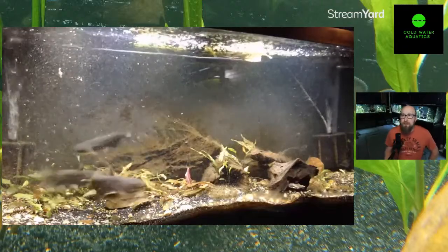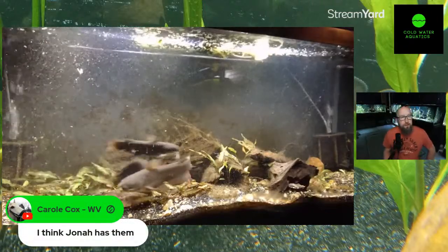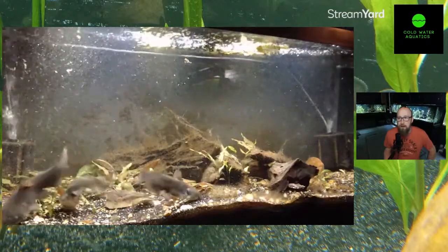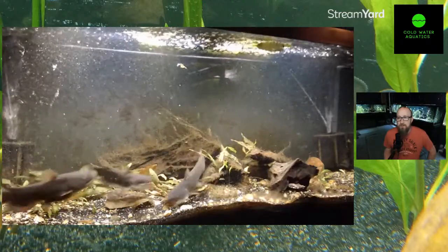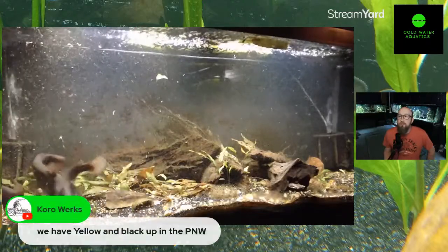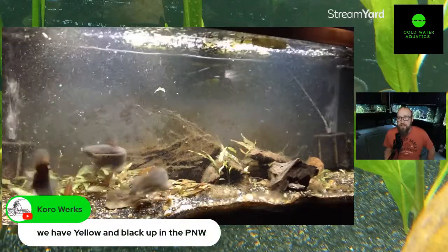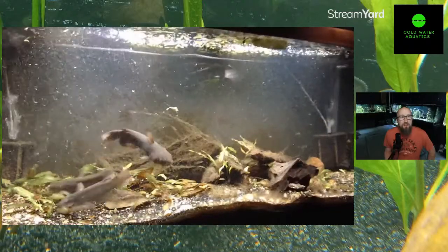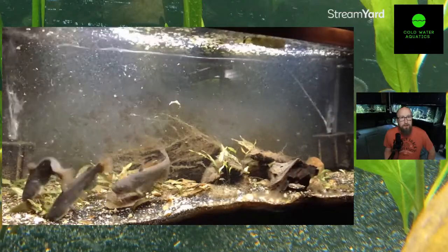I think Jonah has yellow bullhead. There you go. See? Coming in with the info. Check out jonasaquarium.com for all your yellow bullhead needs. Coral says they have yellow and black bullhead up in the Pacific Northwest. Nice. I'm not sure. I feel like I've only caught yellow bullhead around here.